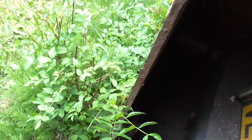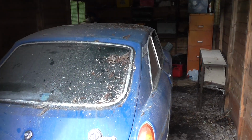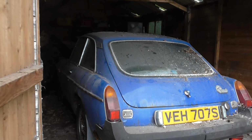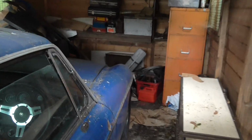I need to get it out so I can see just what is in here, so I'm going to free these bolts up, clear away all this growth here and get it out. So we've got the doors open, and it's the first time it's seen daylight in 20 years. Get a closer look. Still very dark at the front.